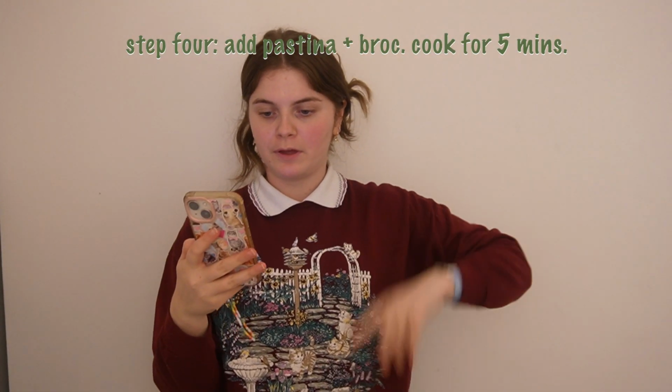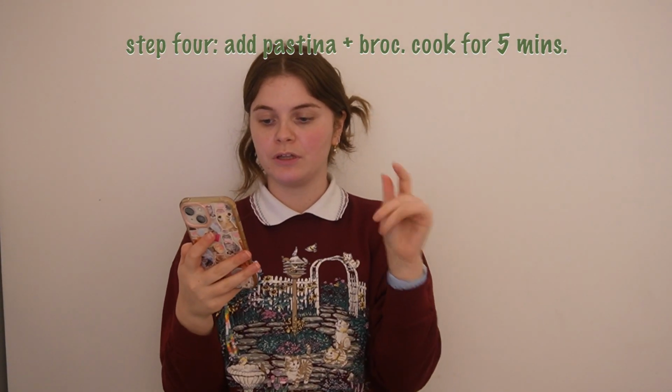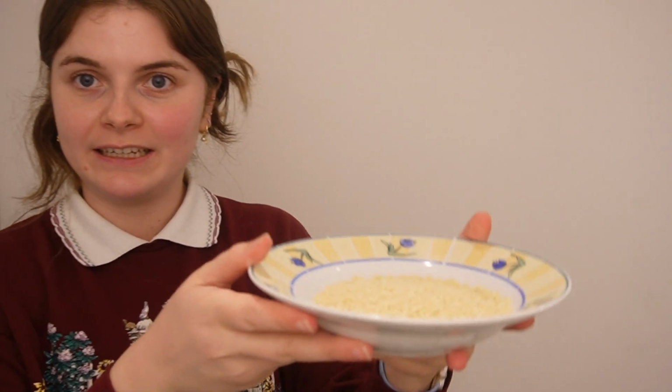Now we have step 4. Add pastina and broccoli if you're using and bring to boil. You'll need to stir very regularly because pastina likes sticking together. Cook for 3 to 5 minutes. So I'm gonna just slightly increase the heat on our soup and then I'm gonna add in our pastina.